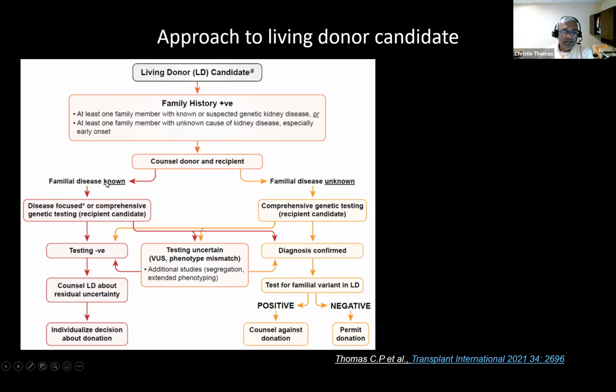If the disease in the recipient is known, you can do disease-focused testing. Otherwise, you do comprehensive testing. If the disease is unknown, you will need to do comprehensive testing since you don't really know which phenotype to focus on. And the outcomes for both sides are the same. You can test negative, you can confirm the diagnosis, or you can be left with uncertainty, where you either have a VUS or you get a pathogenic variant, but there is a phenotype mismatch.